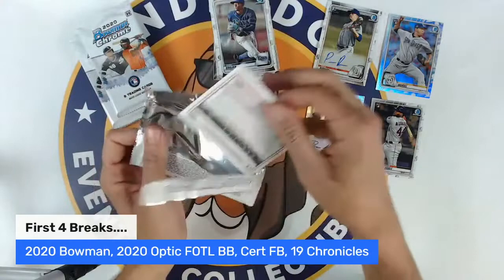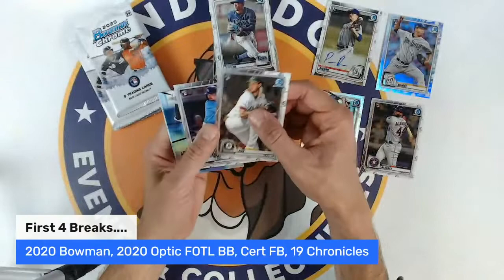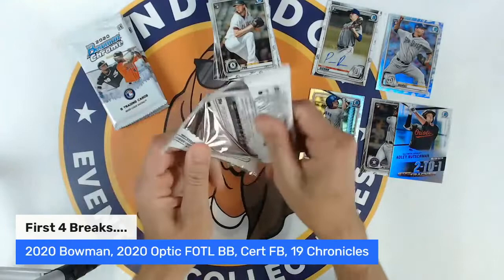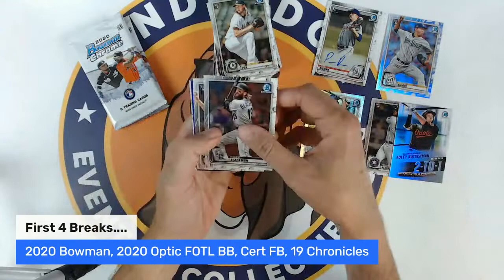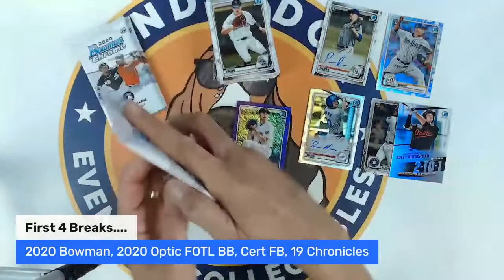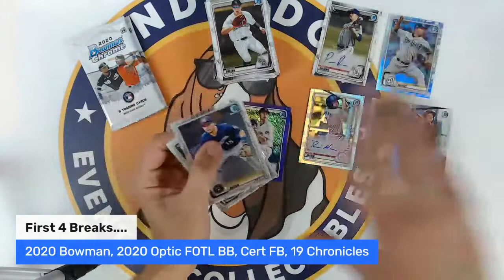Hey, I agree with you, George. Trent Grisham, he's an on-base machine, man. There's an Adley stat tracker. No, Grisham is. He's something to build around in Detroit for sure. Charlie, there's a purple. Ryan Castellini, Colorado Rockies purple, going to Brad Slater. Daniel Lynch.